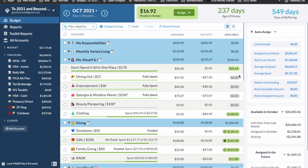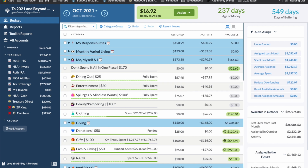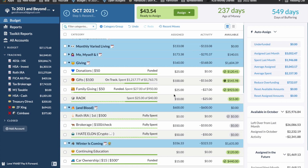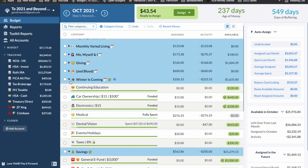In me, myself, and I have $26.62 left, which is incredible. I don't know how I have any money left in this category. In giving, we're gonna keep all of that money in there. All of the money in my fire section.